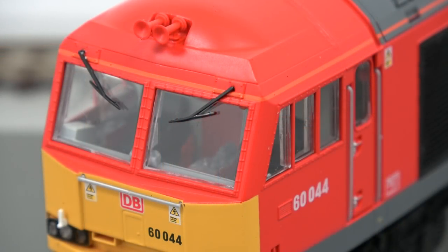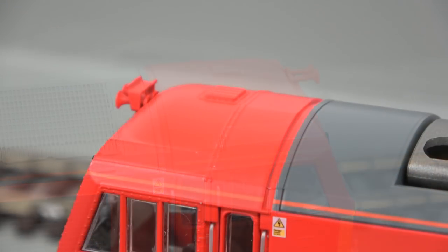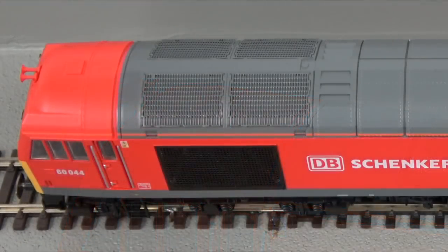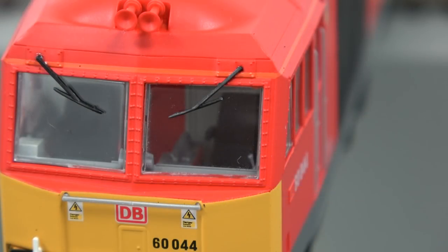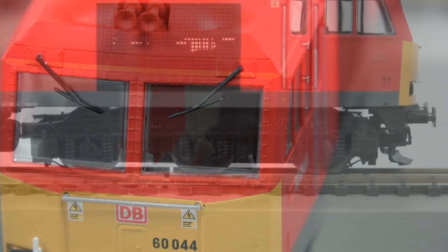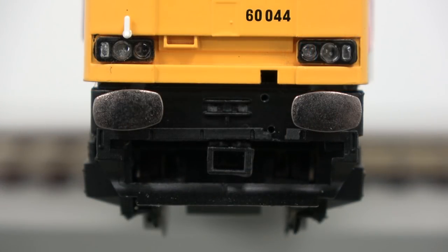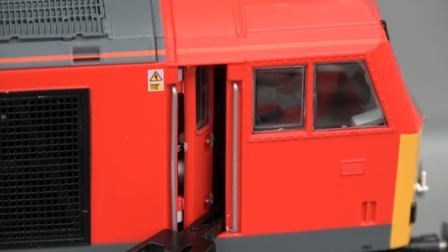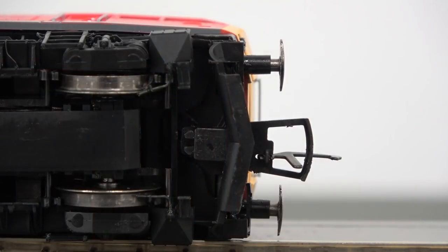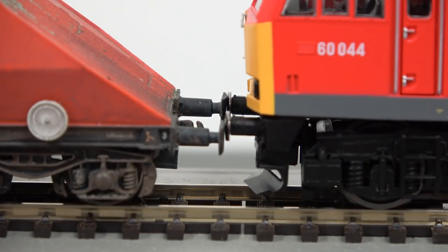windscreen wipers, horns, radiator grills, silencer unit, a full cab interior, bogie side frame detailing, optional air dams, opening cab doors, NEM couplings, and sprung buffers.